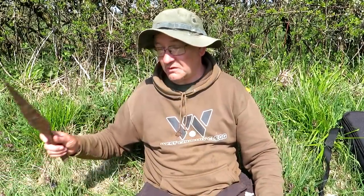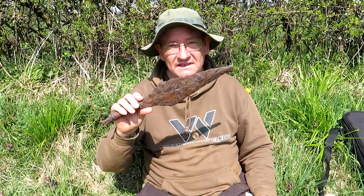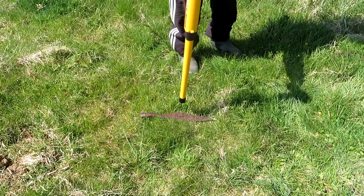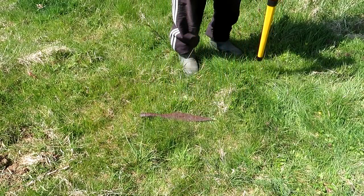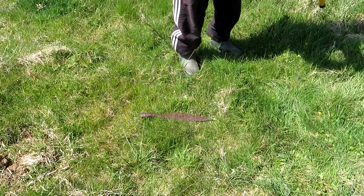I'm going to get out there now and show you this target that I found. First of all, I'll show you what this sounds like, and then I'm going to show you what this target sounds like. And I want you to tell me whether it sounds the same, because I think it does. Right, if you go end to end, you hear how it dropped out. So it's high, drops out, and then high again.